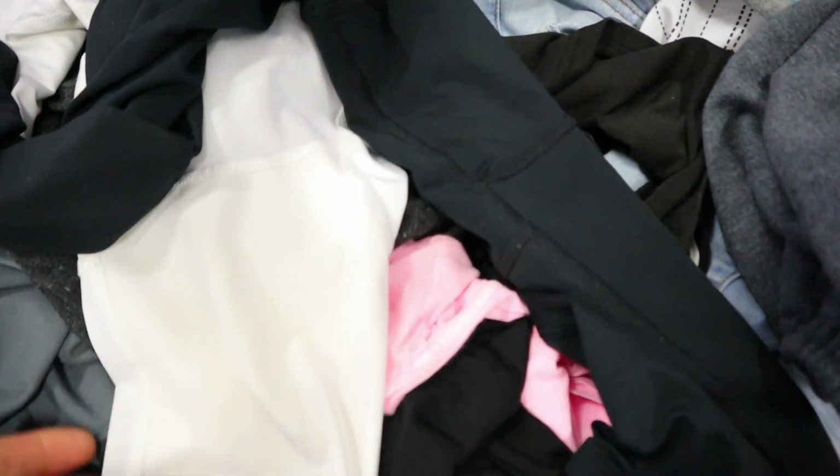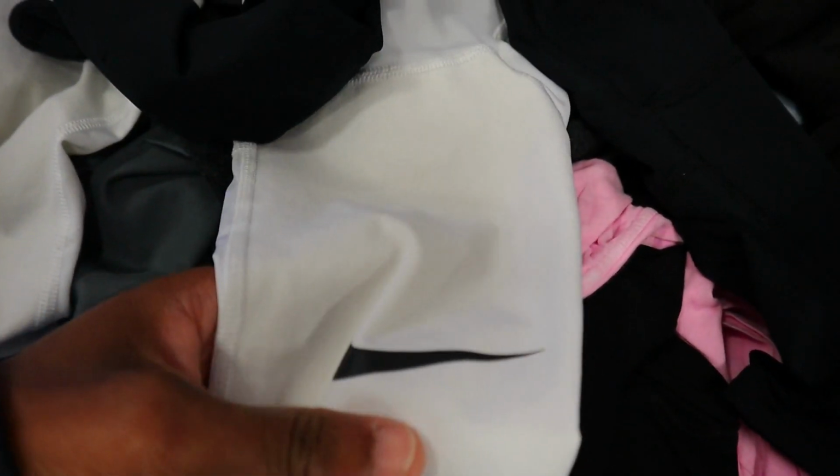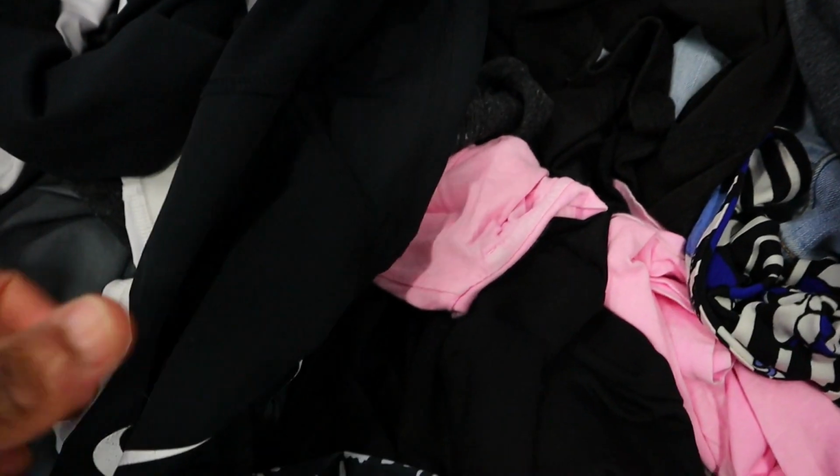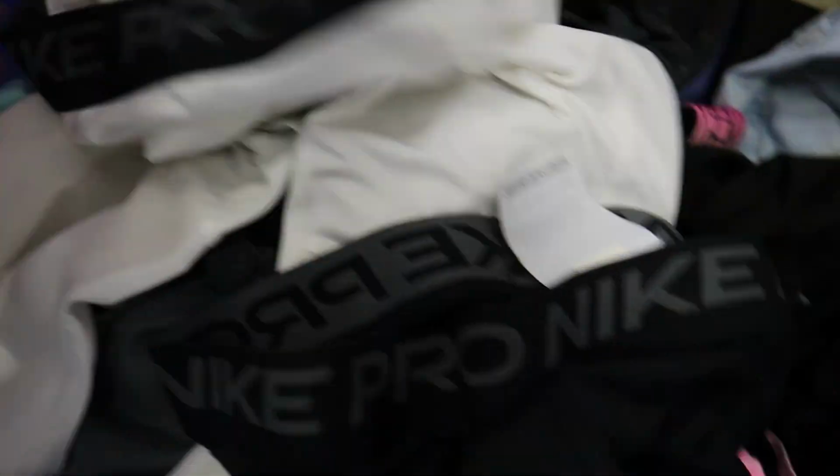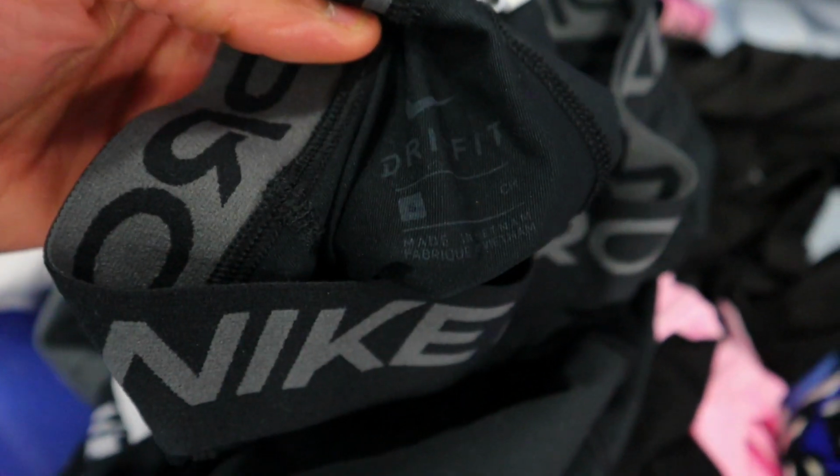You got like two of these 3/4 training tights for boys. Got a white pair with a black swoosh, then a black pair with a white swoosh. Both are a size small. So I'm gonna lock both of these right here up.